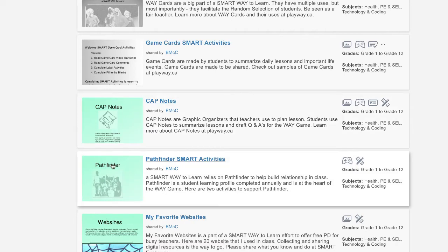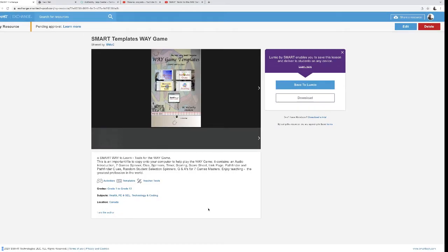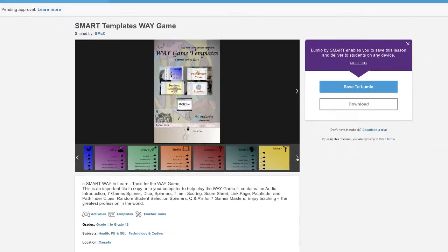Each resource submission contains a thumbnail graphic, a lesson description, symbols that define the activity, grade levels, and the subject the resource is related to. You are able to review the resource's content and download the file if it looks like something you can use.